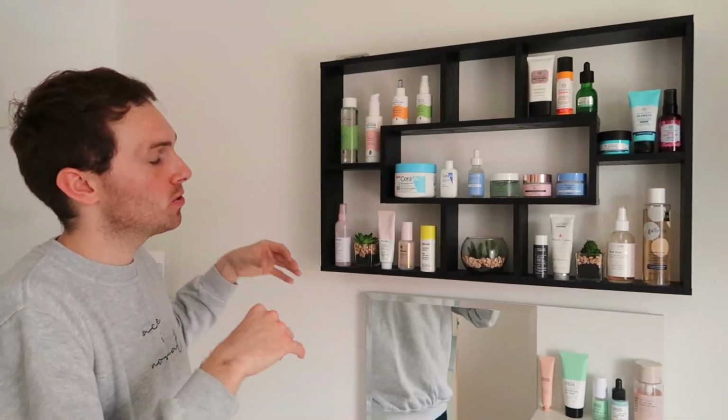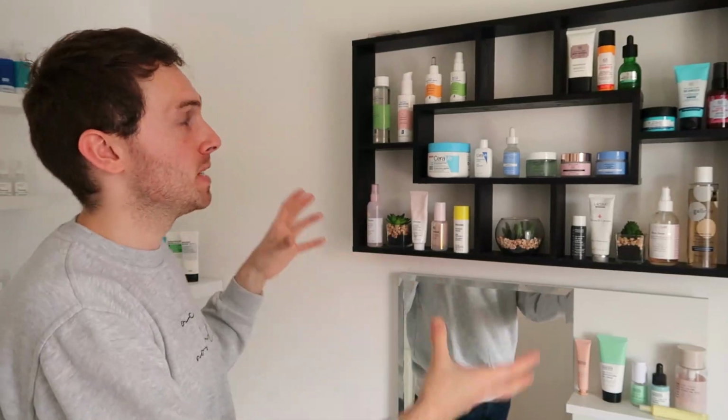And so now we're moving across the room to basically all of the stuff that you don't see, which is behind the camera. I've made it look a bit more presentable, but it is quite mishmash.